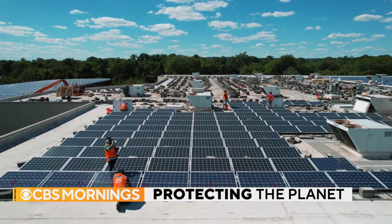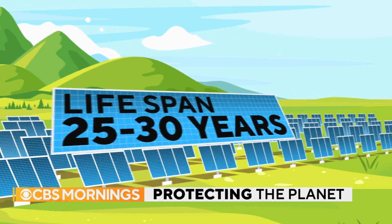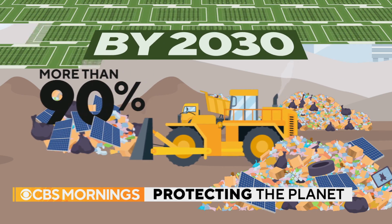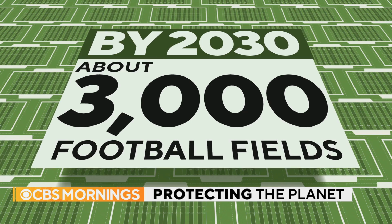Solar is the fastest growing source of energy in the U.S. The panels last for 25 to 30 years, but more than 90% of used solar panels end up in landfills. By 2030, the amount due to be retired would cover about 3,000 football fields. There was no planning to handle the waste.